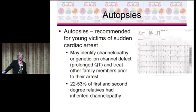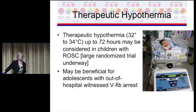My husband's partner's daughter had sudden arrest while swimming, and it turns out their family does have an inherited channelopathy. It's very important. She has an AICD. She's got a normal life. But they tested the other family members, and that's really the key, because one of the other siblings had it, and it prevented that child from needing to go into arrest.